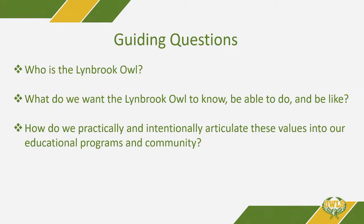So the first question, we could launch and many districts have launched, and many colleges have launched, a strategic planning process and never talk about kids. They talk about organizational goals and inputs and outputs. So this process starts where it should and will end where it should with your children. Who, yes, there's a little pun there, right? Who is the owl? So we pause and we decide, let's look around. Who's in the community now?